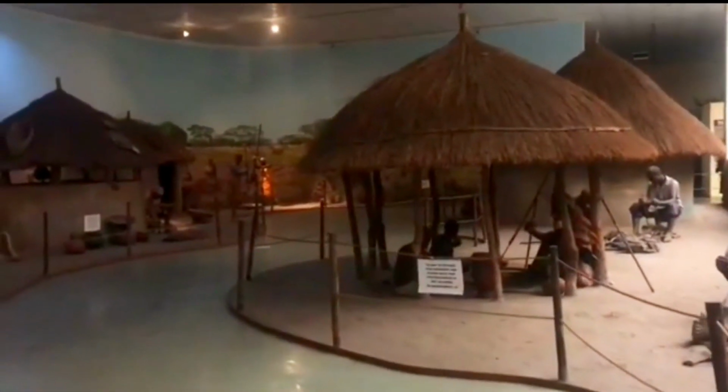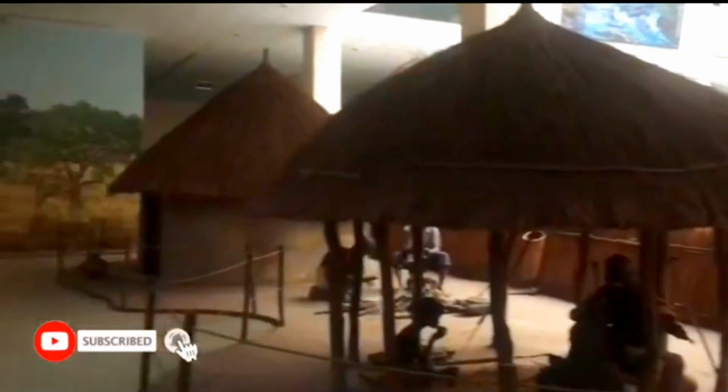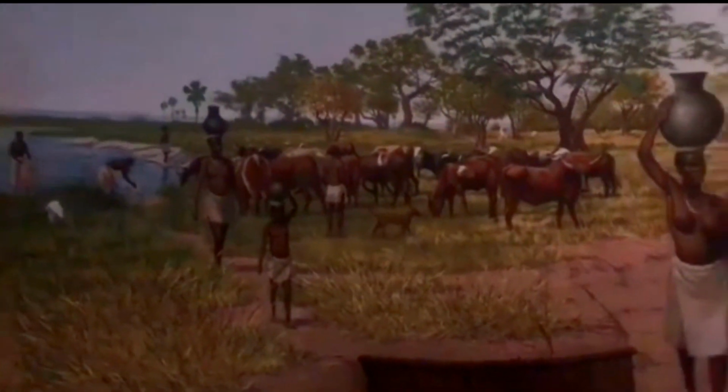Alright, now in this section, guys, it actually tells a story of a typical Zambian village. What you can see here in this section is these houses made of mud. These are actually grass thatched houses. You can tell, and in most Zambian rural areas you'll be able to find these.